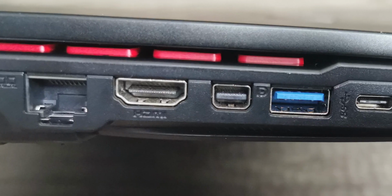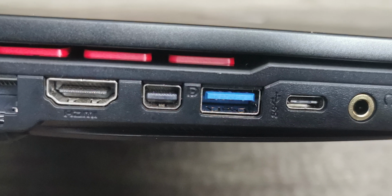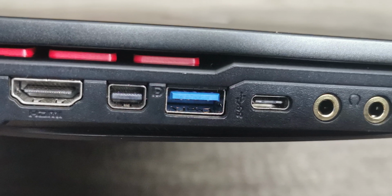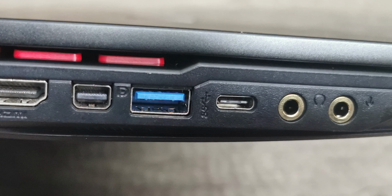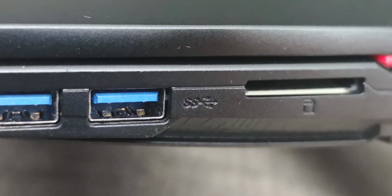For I/O on the left, there's a Gigabit Ethernet port, HDMI, mini DisplayPort, USB Type-A 3.2 Gen 1, USB Type-C 3.2 Gen 1, and mic and headphone audio jacks. On the right, there's a further two USB Type-A's and a full-sized SD card reader.